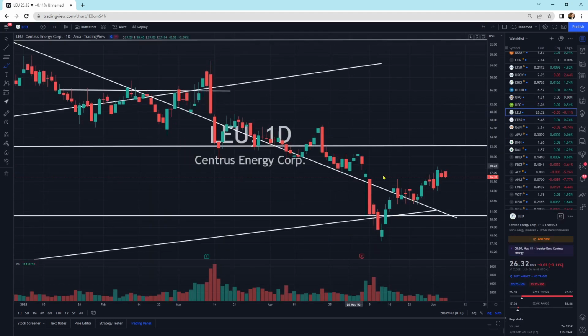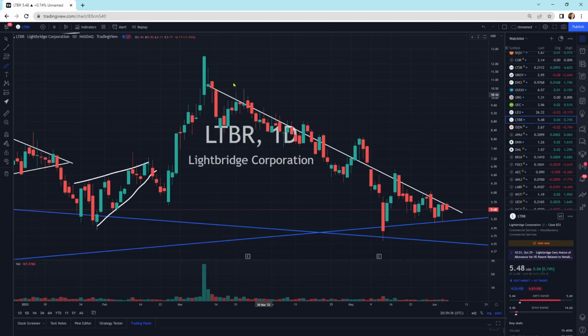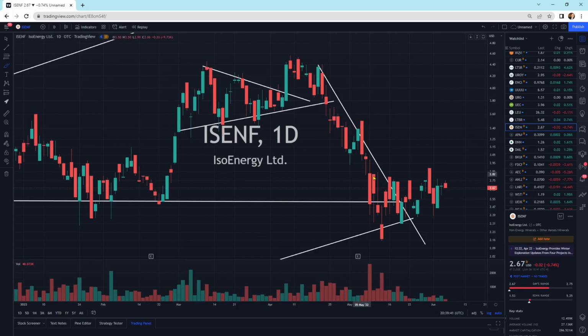Same with LEU. Still looking really good. Small down day, nothing really big. We've got Lightbridge moving sideways. We just got to break this downtrend line. We've got ISO Energy moving sideways. We got to break through that resistance area.